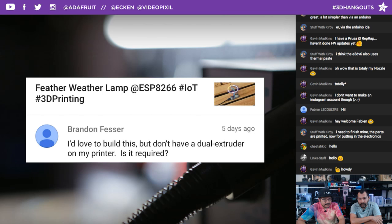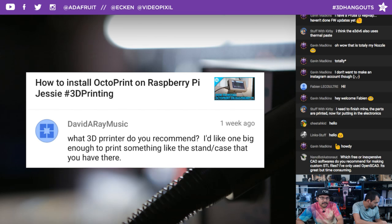Brendan wants to know if he needs a dual extruder for the feather weather lamp project. Nope, you don't need one. If you just print the cover in white PLA or a transparent material, it's going to diffuse the light really well. So, yes, you don't need a dual extruder. That's just one of the tests that we were running on the Sigma. So, not required. Good question.